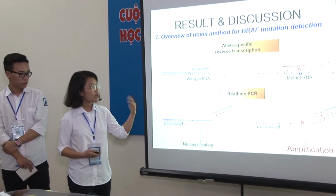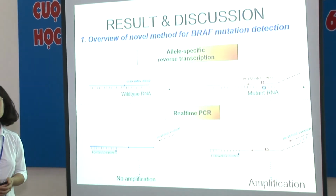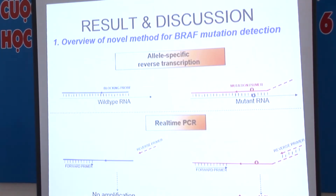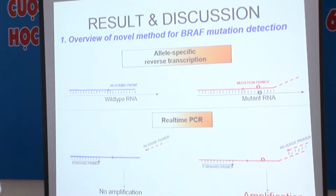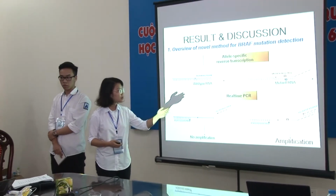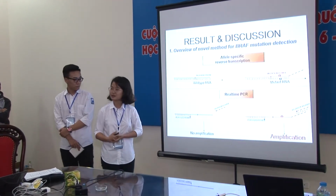And furthermore, the mutation-specific primer has the 5' tail, and the external blocking probe doesn't. And by using this difference, we can distinguish the DNA synthesized from the mutated RNA and the complementary DNA synthesized from the wild-type RNA in the real-time PCR assay phase, and therefore we can detect the mutations.